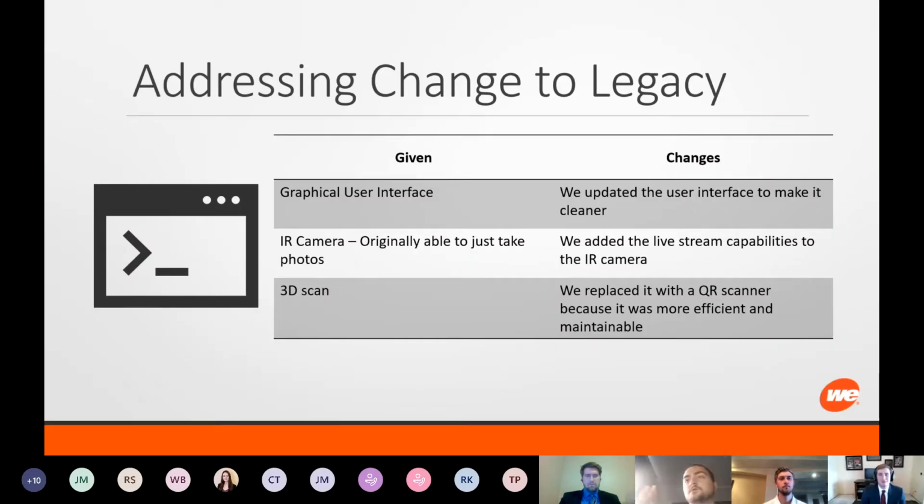So there were 3 main components that we wanted to take away from last year's project. The main one was the graphical user interface, the GUI. That included the pointer for the HoloLens, head tracking, things like that. We basically were able to take that and implement it into our project with no problems.